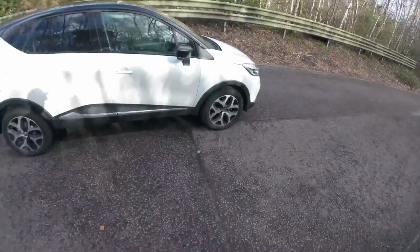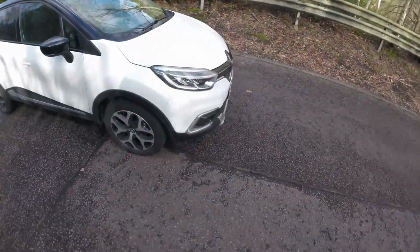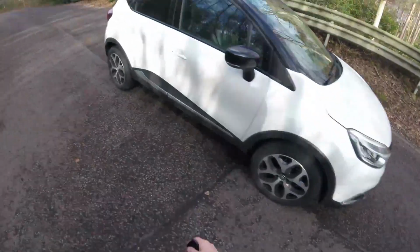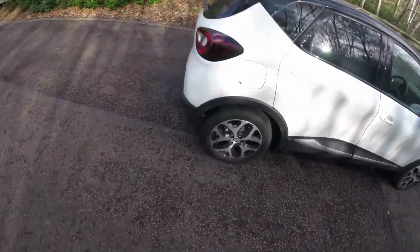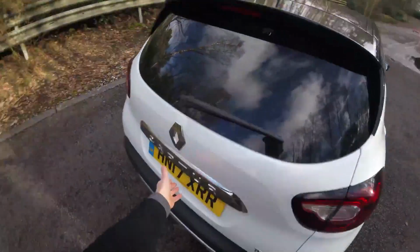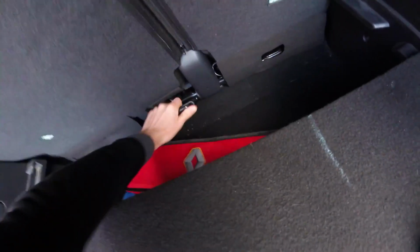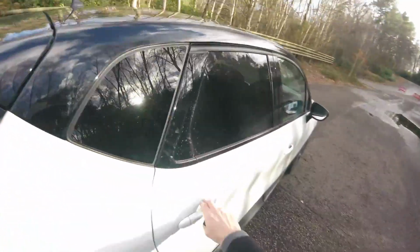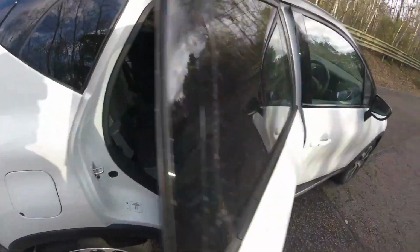So this car has recently been restyled slightly as part of a midlife facelift, so slightly different front bumpers and rear bumpers, but it's still got the same features that the previous version had. Like this, look, I can slide the rear seats forward and backwards for either more boot room or more rear leg room.